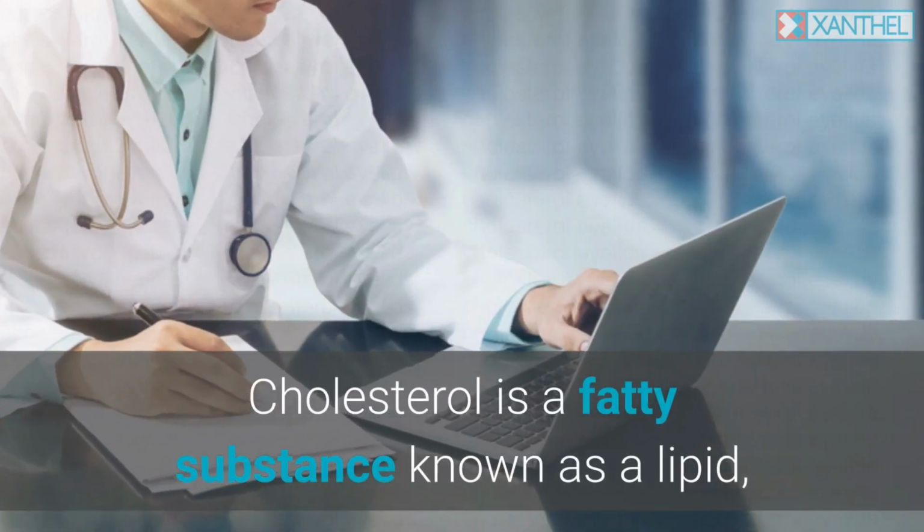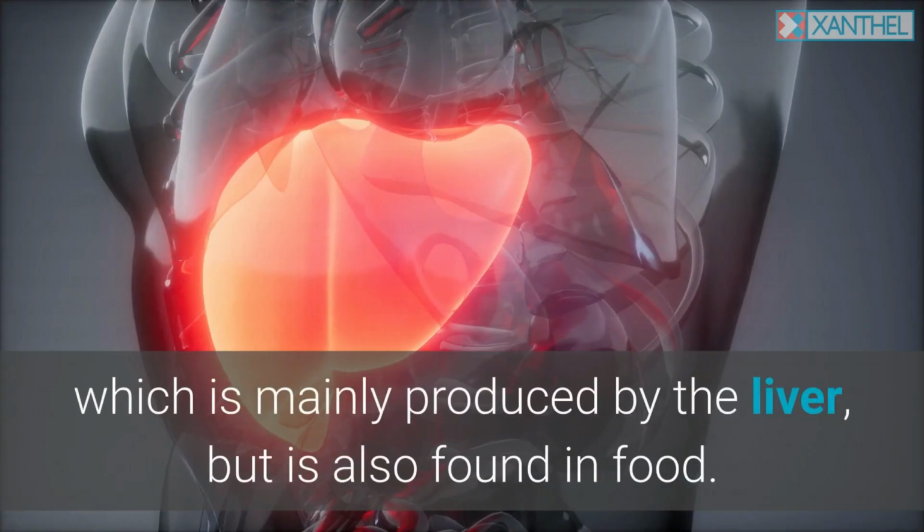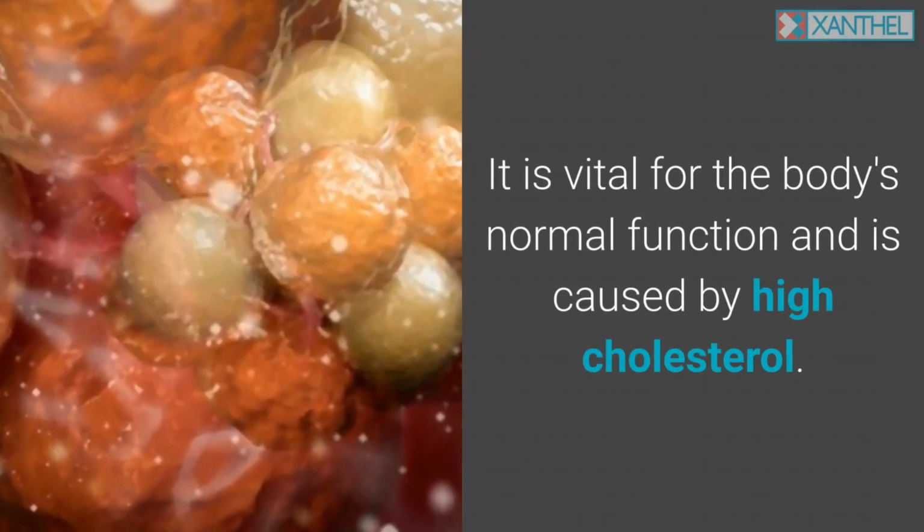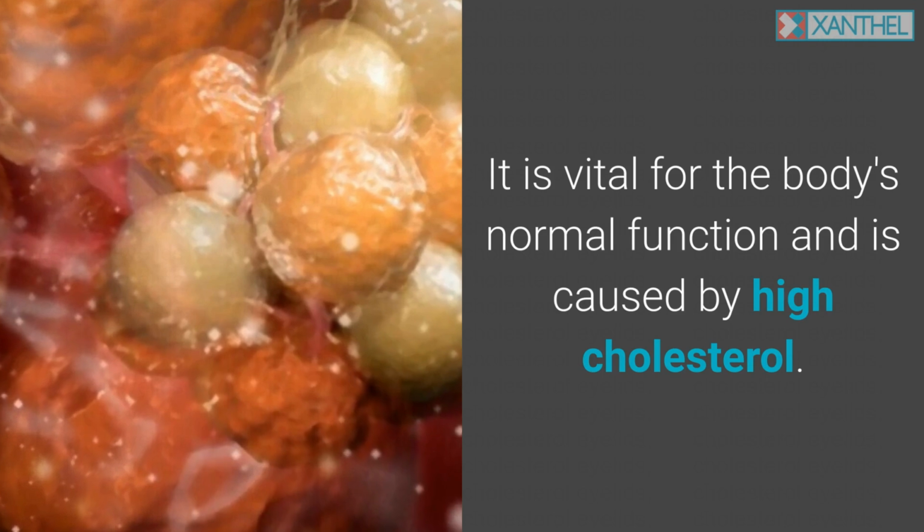Cholesterol is a fatty substance known as a lipid, which is mainly produced by the liver, but is also found in food. It is vital for the body's normal function and is caused by high cholesterol.